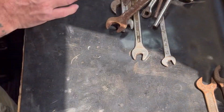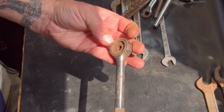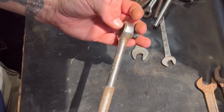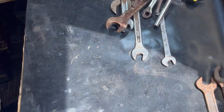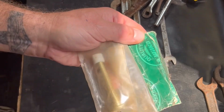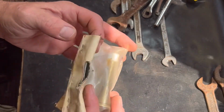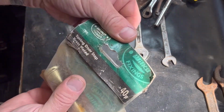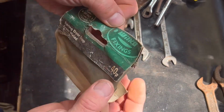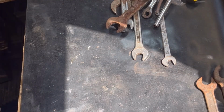More cheap spanners. Hold on, what's this? This is a ratchet, but it's all in bits. So yeah, let's get rid of that. We've got, look at this, Wilko. It's one of them things that go at the back of the door to stop the door hitting the wall. It's called a spring doorstop brass plated, 40 pence. Wilko no longer exists. Stick it on the car boot.